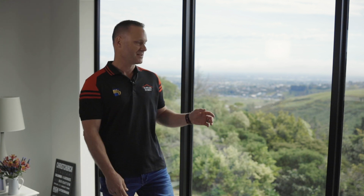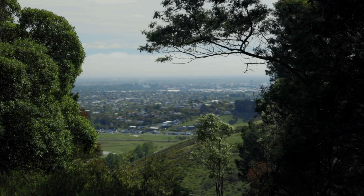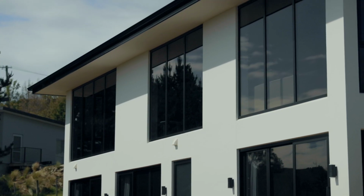The results obviously are places like this where we get a fantastic view and a really attractive home to look at, but time, cost and energy is just a lot harder.